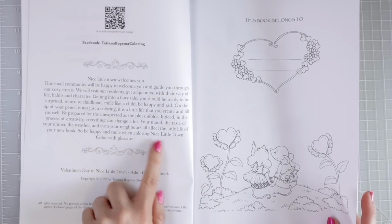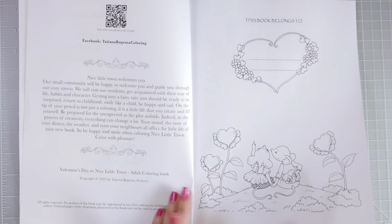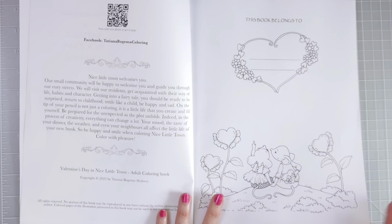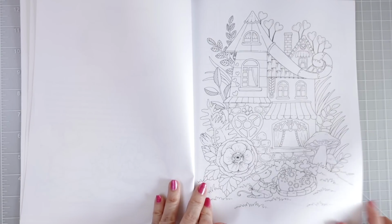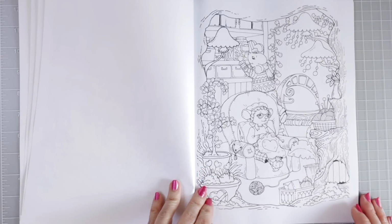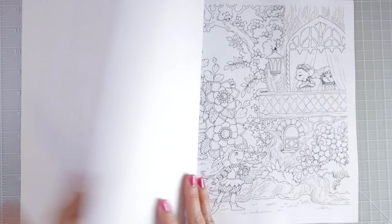Again, she has a spot where she tells you a little bit about the coloring book and then her QR code up at the top. We have our first page, which is sort of like a signature page. You can fill your name in here and then you can color this page however you want. It's got lots of space for a beautiful background. Again, it is just one-sided pages, and it looks a lot like her Nice Little Town books. It fits the same theme, but of course it's going to be Valentine's Day themed.